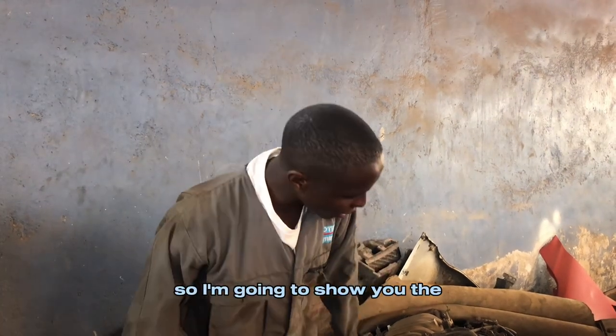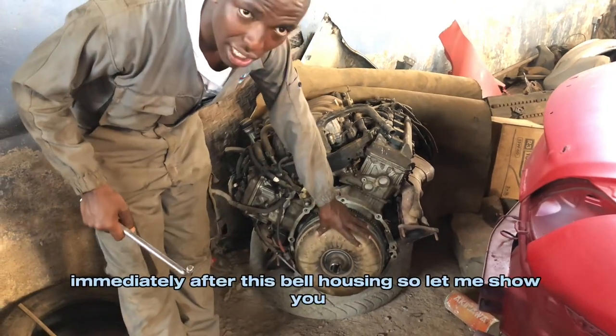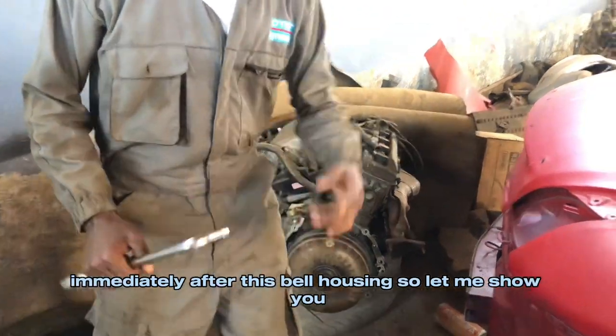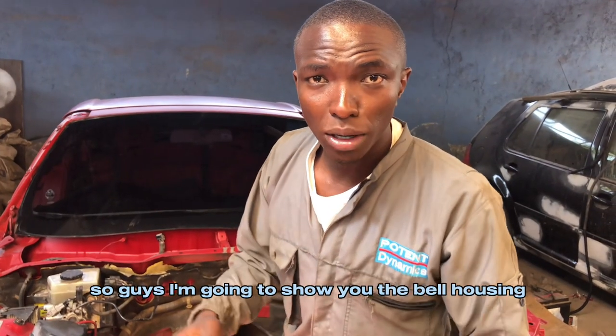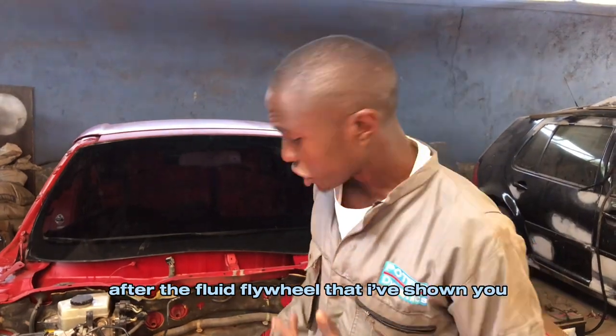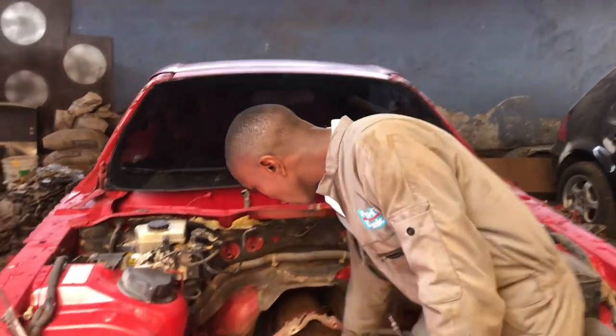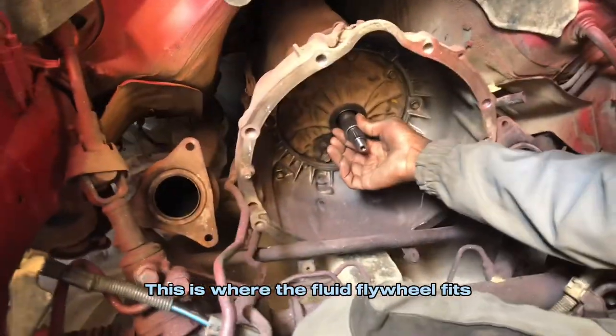So I'm going to show you the oil pump, which is situated immediately after this bell housing. So let me show you that. So guys, I'm going to show you the bell housing, where the gearbox is connected after the fluid flywheel I have shown. Your fluid flywheel enters here through these grooves. You can see the grooves right here. This is where the fluid flywheel enters.